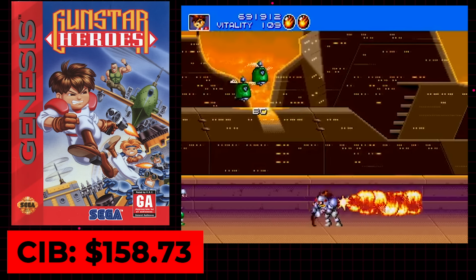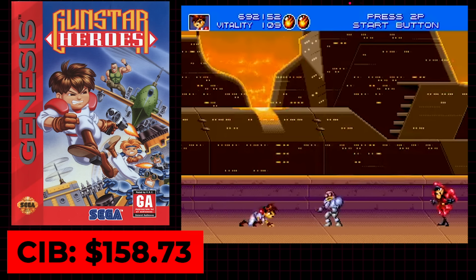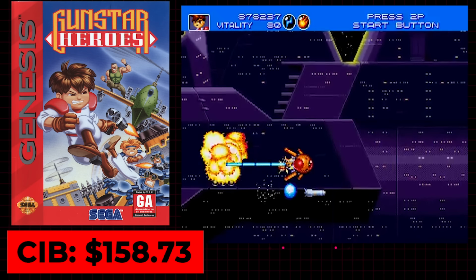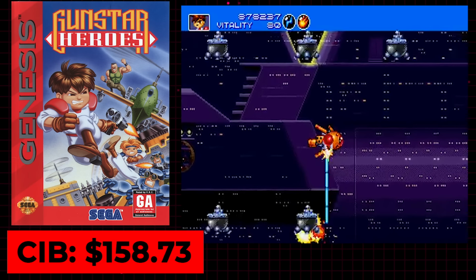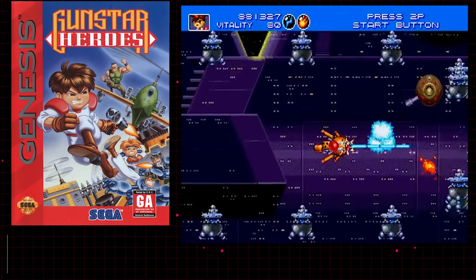Anyway, Gunstar Heroes is great. I hate to steal its thunder. It's a must-play Genesis game. But when you're talking tit for tat... Yeah, and this game is more expensive, almost $160 for a CIB copy. It's fun. It deserves to be played. I don't know if I'd spend $160 on it, which is so odd because I would be willing to spend a little less than that on Contra Hardcore. That's because that game is better to me. But if you love Gunstar Heroes, that's awesome. That's great for you.